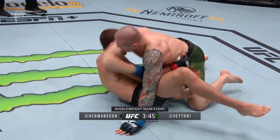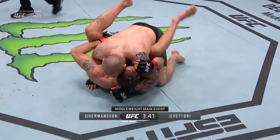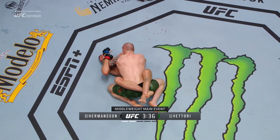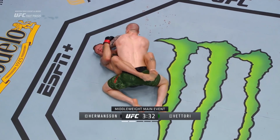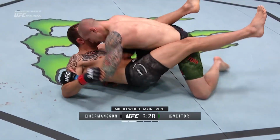Wow. Vettori hits a switch and transitions it. Beautiful work there from Vettori. Hit that switch, right back out, gets his takedown, stays on top. I see why he's not afraid to stay down here based on that. He's prepared. Yes, good point, Paulie. 3.5 minutes to go in round 2.